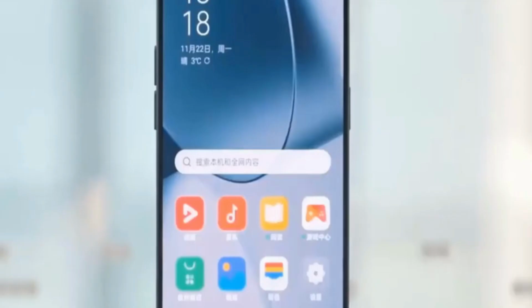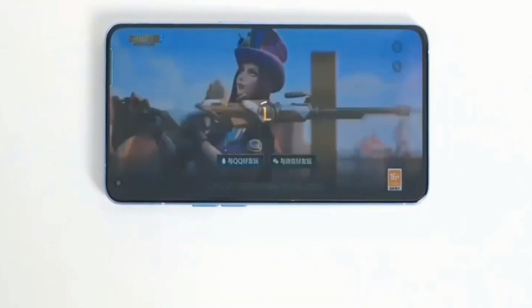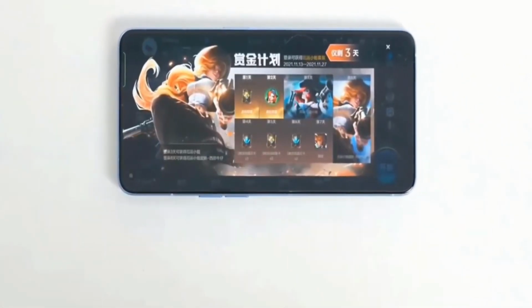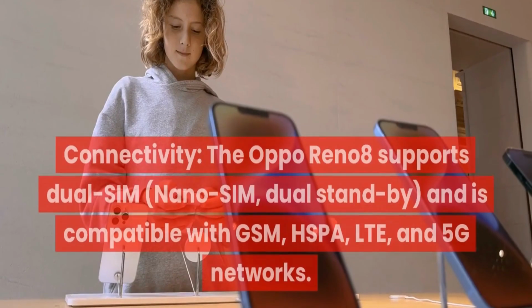Software. The Oppo Reno 8 runs on Android 12 with Color OS 12.1 on top. The Color OS 12.1 brings several new features and improvements, such as a new privacy dashboard, enhanced gaming features, and a revamped user interface.